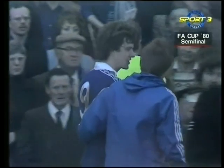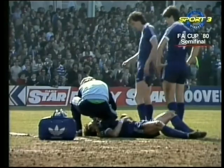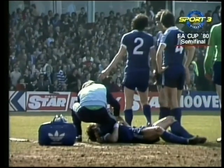And Everton now are down to 10 men. The man who scored from the penalty is sent off for fighting. And while all that was happening, Kidd is led away to the dressing room. Trevor Ross is still on his back in the opposing penalty area, having blocked the shot.